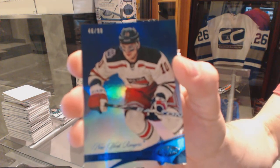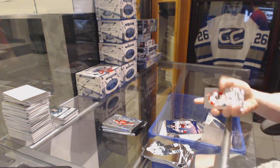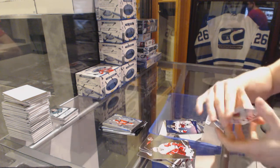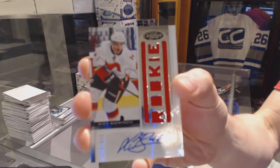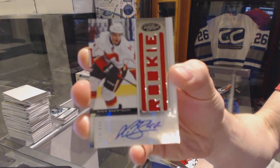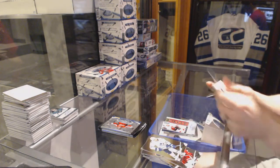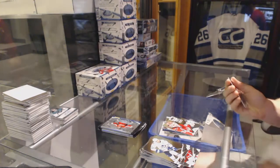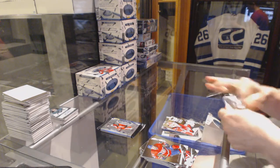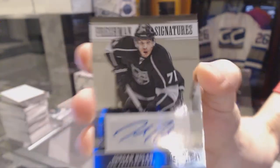Mirror blue, number /99 for the New York Rangers, Marian Gaborik. We've got a Freshman Fabric Signatures rookie jersey auto, number /499 for the Calgary Flames, Sven Baertschi. Mass Marvels, /999 for the Washington Capitals, Braden Holtby. Freshman Signatures, number /999 for the LA Kings, Jordan Nolan.